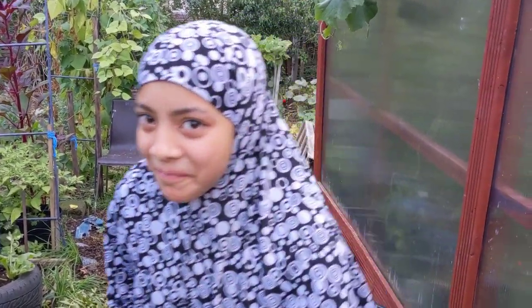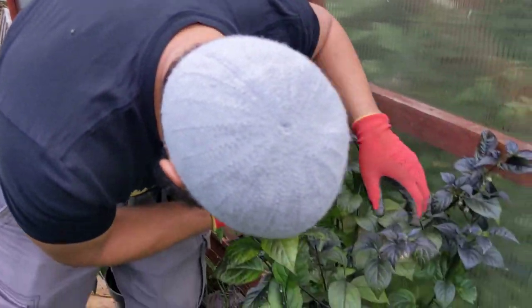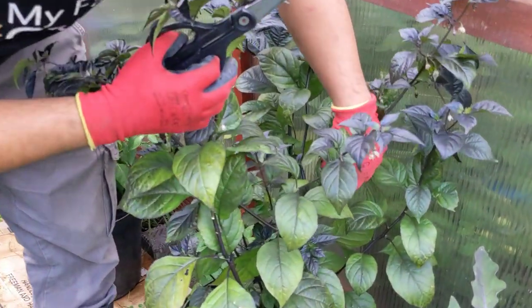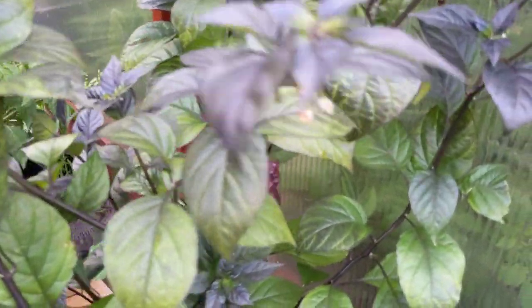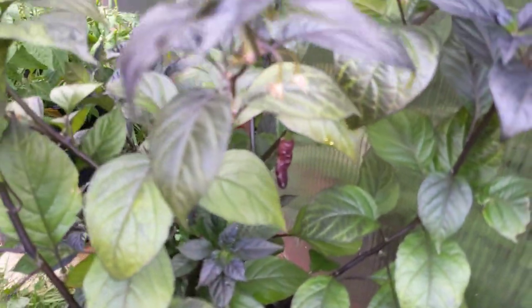They're not spicy at all. So these purple tiger chilies. Michael sent me this plant. And these purple tiger chilies. Really good looking plant, beautiful looking plant.